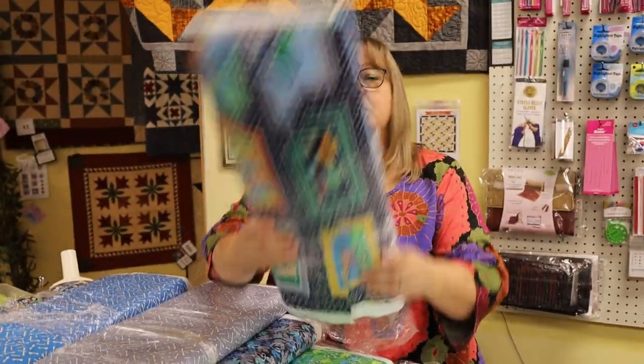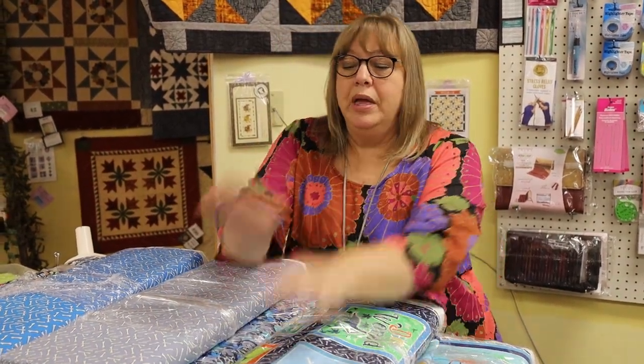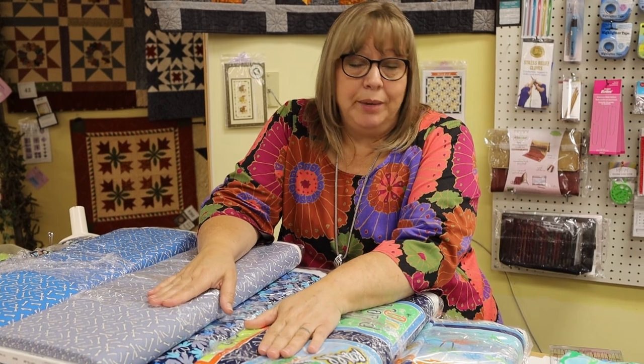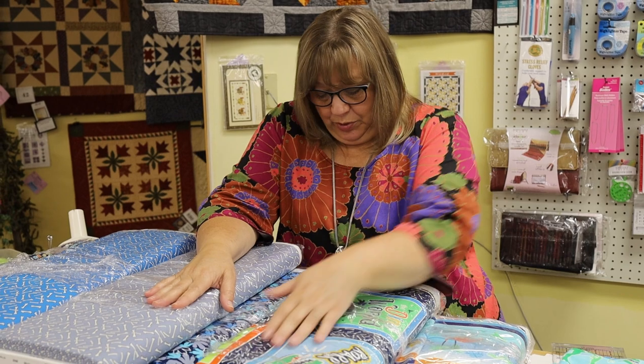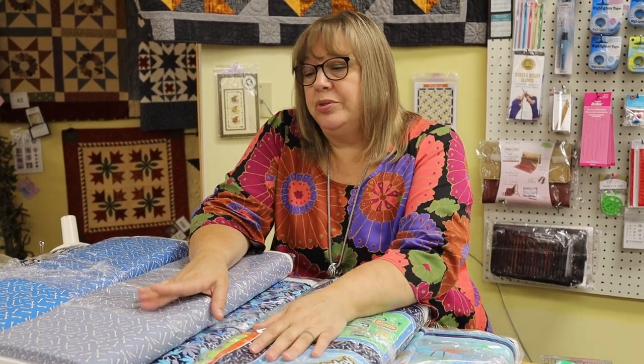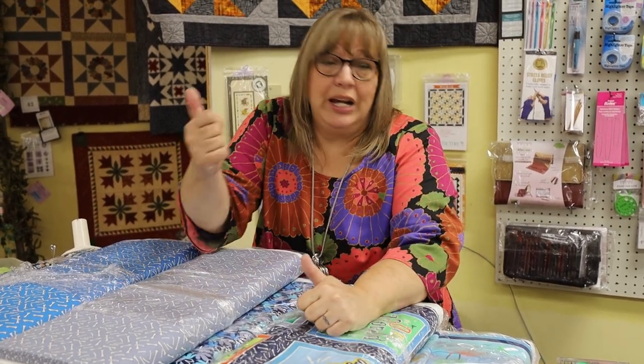So this line is Benertex Dino Friends. If you're interested in it, call the orders department. Another great one to get fat quarters from. I will tell you, we're putting kits together to make a pattern. So there won't be a lot of fabric left once we do that, because I think they're 10-yard bolts. So if you want it, come and get it. Don't wait, because it will go fast. Like a pterodactyl, it's gonna fly away.